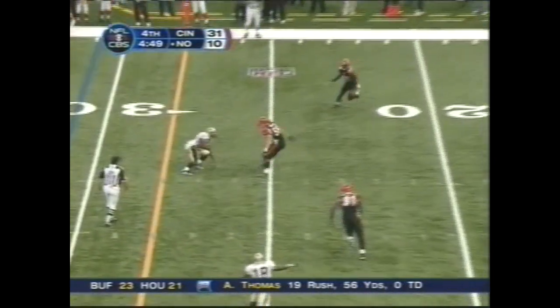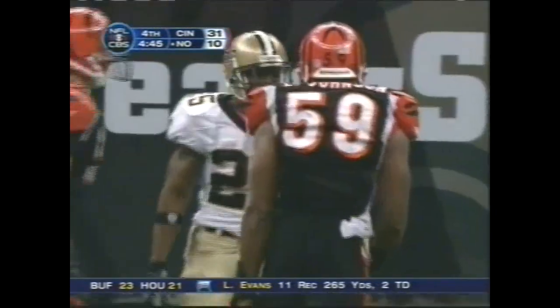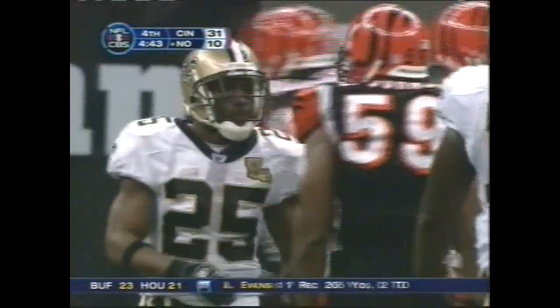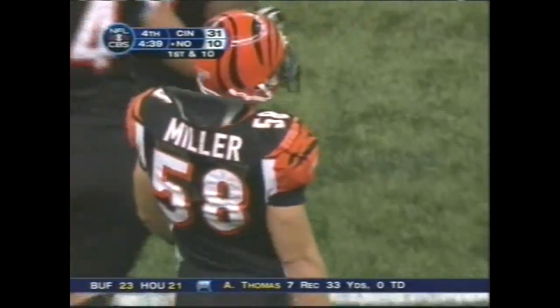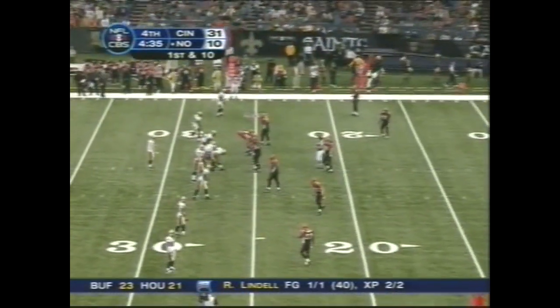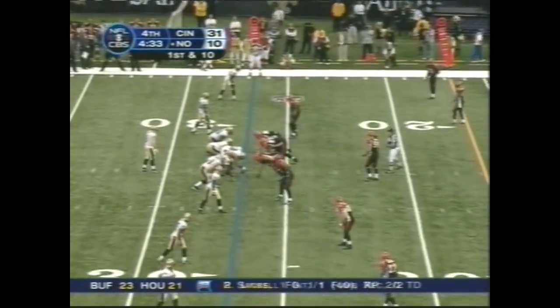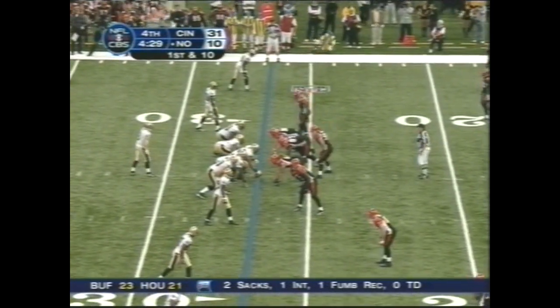Brees underneath. Gets it to Reggie Bush. That'll be enough for a first down at the 27. Caleb Miller, who made his first start today for the Bengals at middle linebacker. That was a move Marvin Lewis talked about with us, and he likes Miller, and Miller has produced. He's got to be close to double figures in tackles today. He played at Arkansas, in his 3rd season.